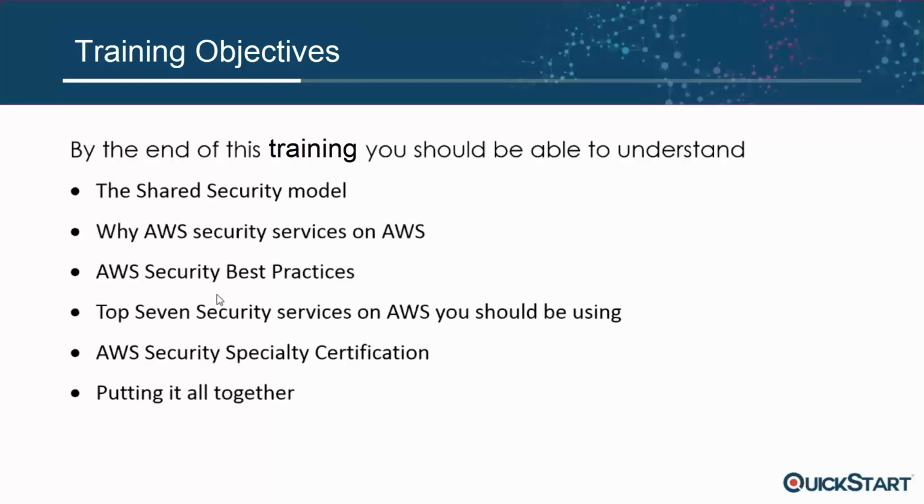And then we'll talk about security services on AWS as well. And what are those security services that you may want to consider, like CloudTrail perhaps, or IAM. We'll talk about best practices as well. And then I'm going to talk to you about the top 7 security services on AWS you should be using today in your environments. Then lastly, I'll talk about the AWS Security Specialty Cert for those that are interested. And then we'll put it all together.